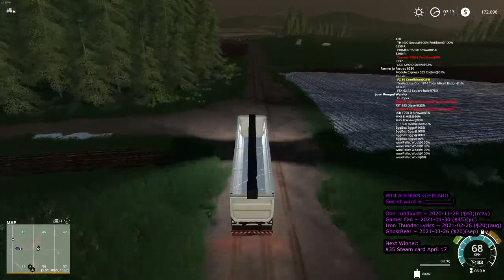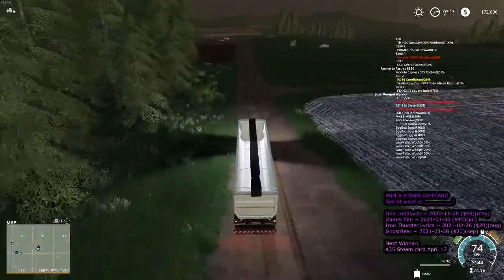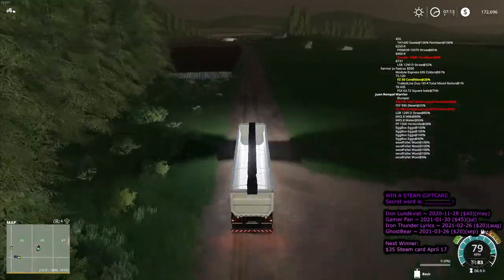Somebody washed the trailer and truck. Looking pretty nice and shiny.